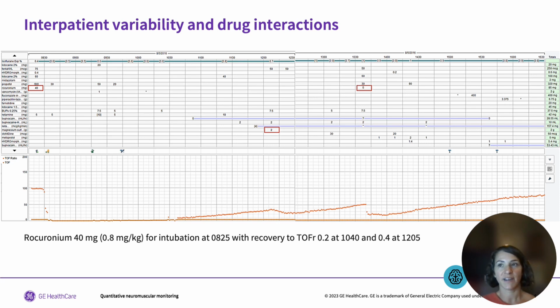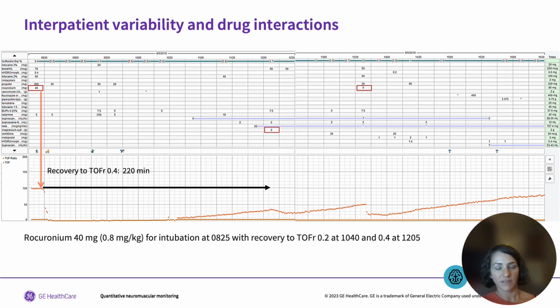And so interpatient variability is something that is discussed across the board in nearly every study. And this shows here a single intubating dose of rocuronium, 40 milligrams, which is a little more than 2 times the ED95. But it took this patient from 8:25, so over 2 hours, just 2.5 hours, to get back to what the textbook would define as the duration of effect, a train-of-four ratio of 0.2. So this is like the first reappearance of the fourth twitch.